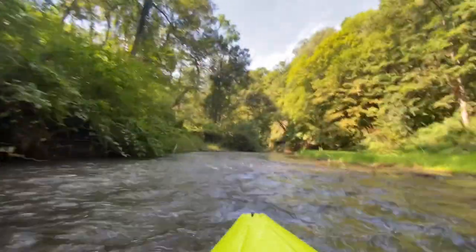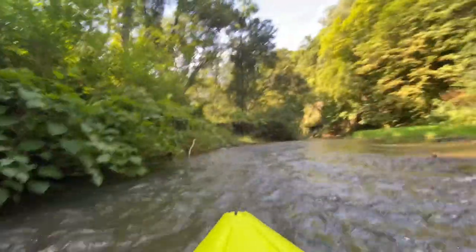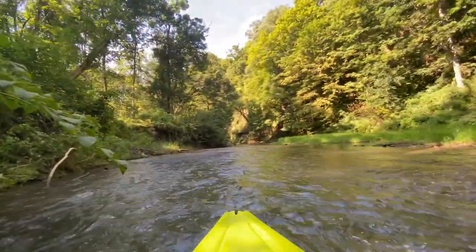Especially after looking at the walls back there. I think the left side's the easiest way.